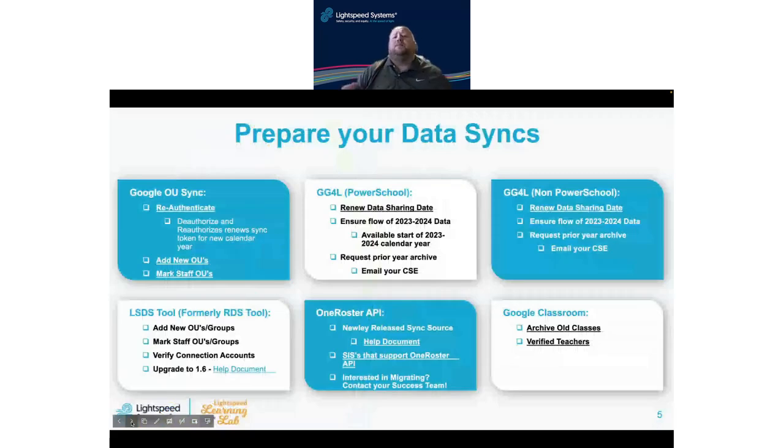So with that, let's jump into a little bit about the data syncs. What we're showing here right now on the screen are all the different data syncs that a client could be using. For those that are primarily using Filter, you're probably pulling your users in one of two ways, either Google OU or with the LSDS tool, formerly known as the Relay Directory Sync tool.